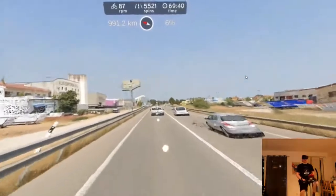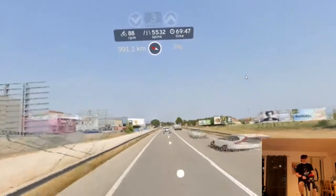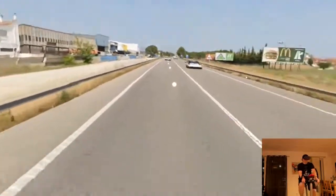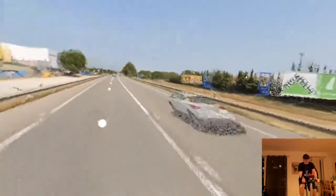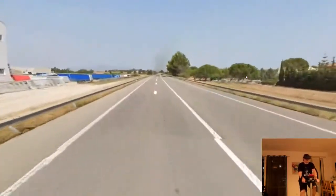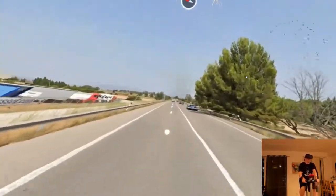1 kilometer left. Just one more. One more today. Let's go, let's go, let's go. Pick up the pace. Cream whatever's left. I feel like I'm losing my voice.